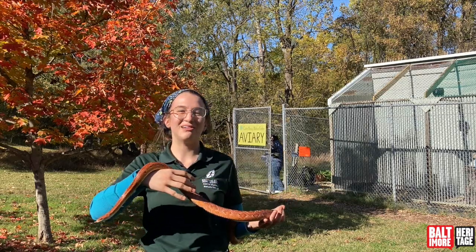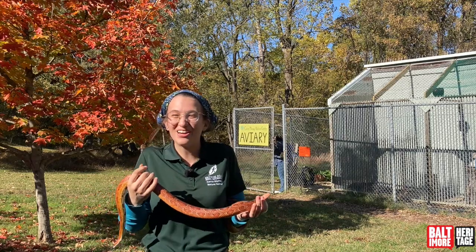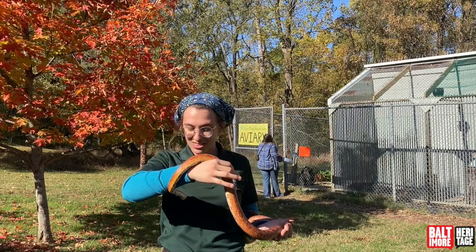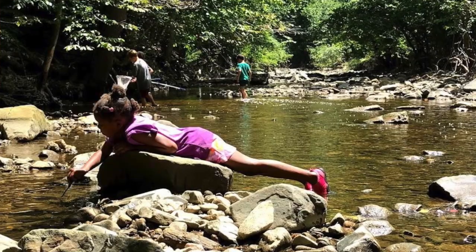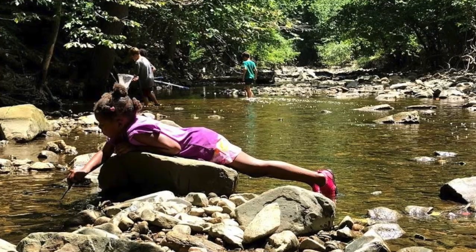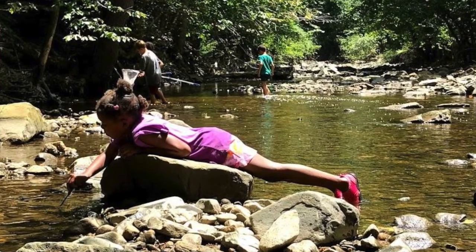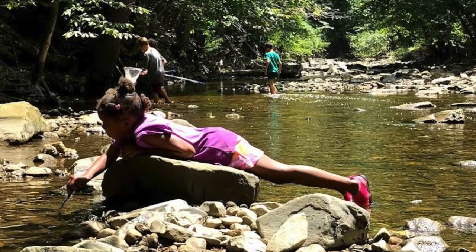When I pull her out, lots of times people feel scared and they're worried that she might bite, but she's so friendly. A lot of things in nature are actually our friends, and we can connect with them and be a part of living with them rather than having to have fear about it.